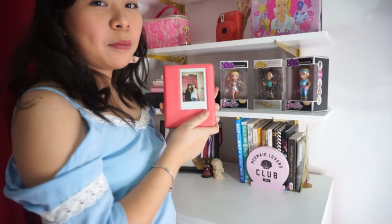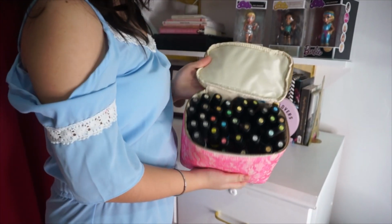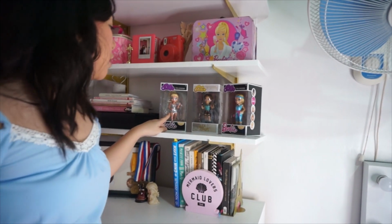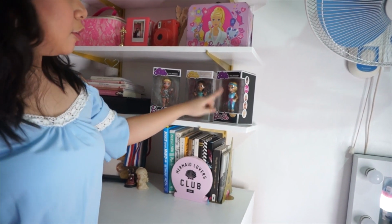My Instax photo album. On the cover, it's me and Heart Defensor. And then I have this. It's supposed to be a makeup bag, but it's just full of markers. Here are some rock candy collectibles. So this Barbie 1959. Lara Croft, my favorite video game character. Barbie na, ito yung sa Toy Story, diba?